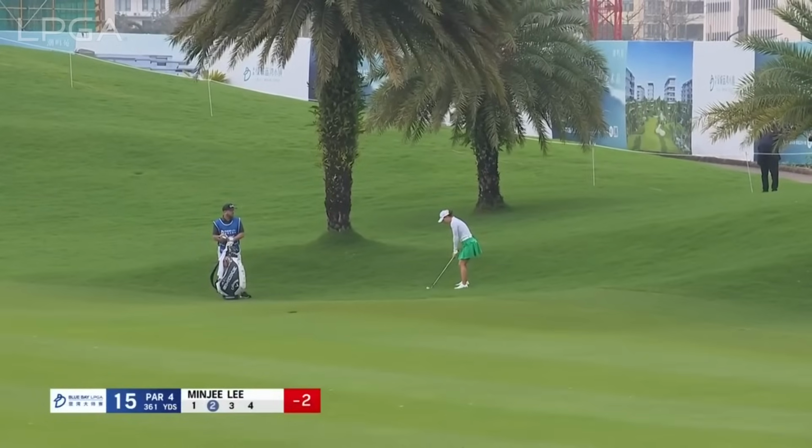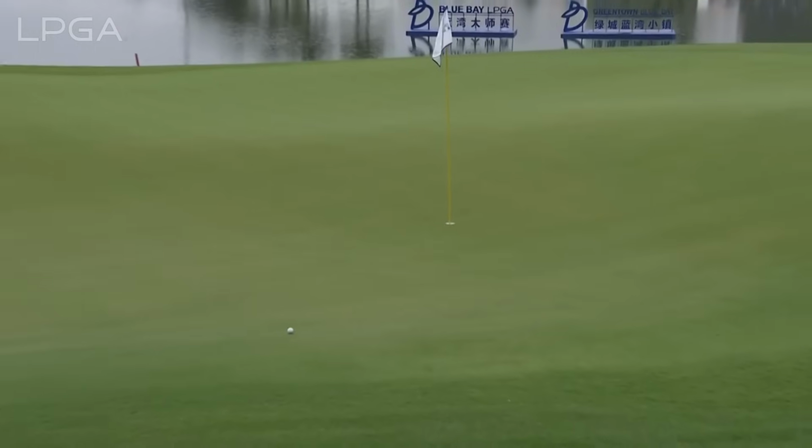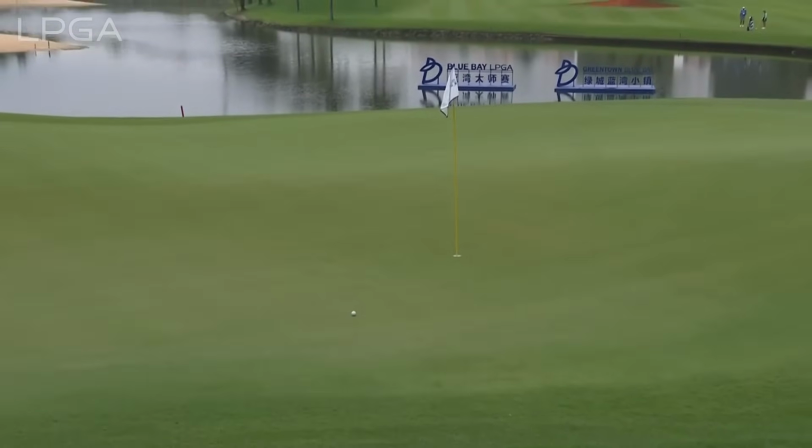Plenty of highlights so far. Minji Lee, this was at the second. And this is at the 15th hole, her second shot to the 15th. She started with birdies on 11 and 13, and then that was a beautiful approach on 15. And we'll roll that to get to 3 under par.